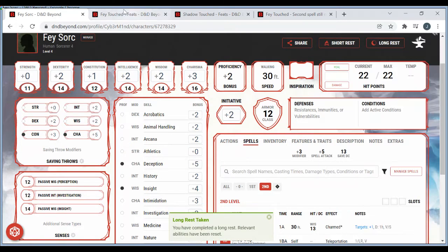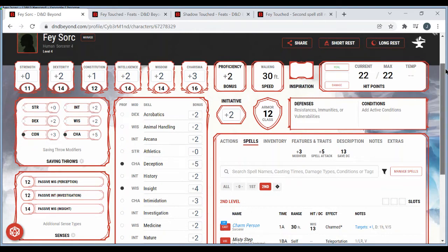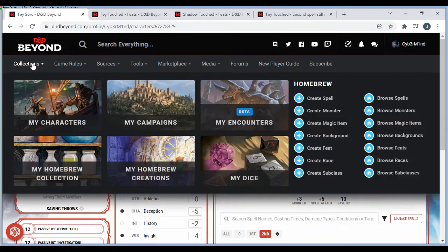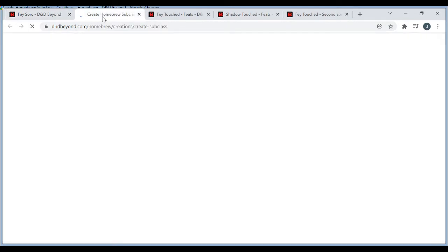But in any case, we take a long rest because we're going to change stuff in here. So because we are a wild magic sorcerer, I'm going to be editing a copy of the wild magic subclass. Let's go. So go to collections and under the homebrew list, my brain is not working properly. I think I'm getting sick. I do apologize. We choose create subclass. We're going to choose to open in a new tab. It's just easier.